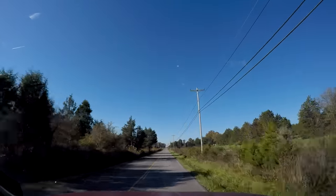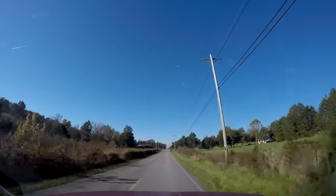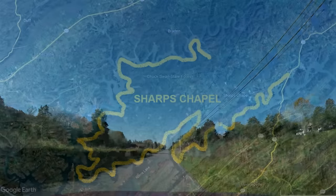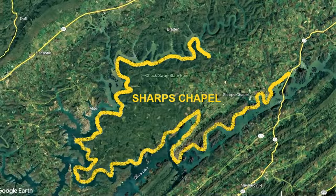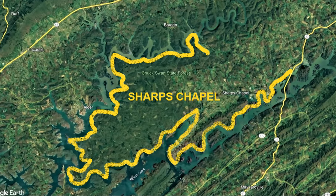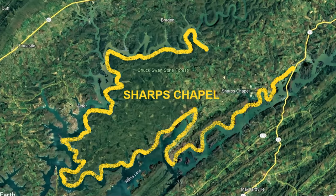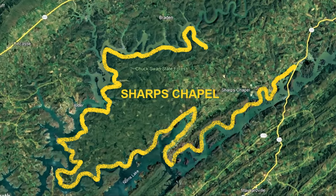Well, I headed back up to old Chuck's lawn, Sharp's Chapel. Here we are on the road, headed back up to look for some of this history. Been doing some research. Now, here's Sharp's Chapel if you know nothing about it. It's in Union County, Tennessee, a big old peninsula surrounded by a lake on three sides, Norse Lake.